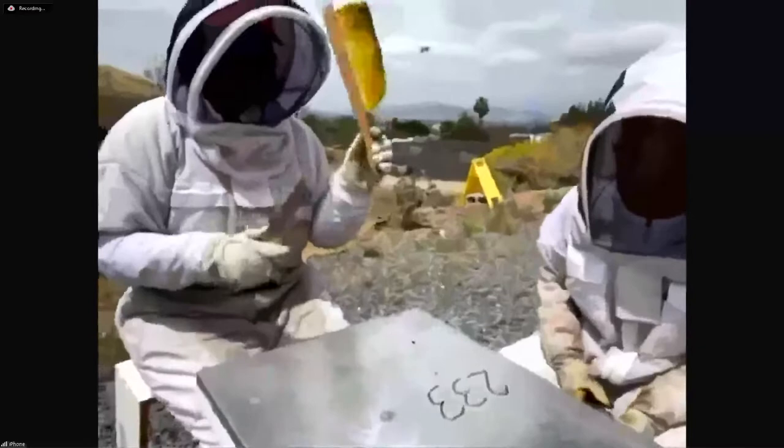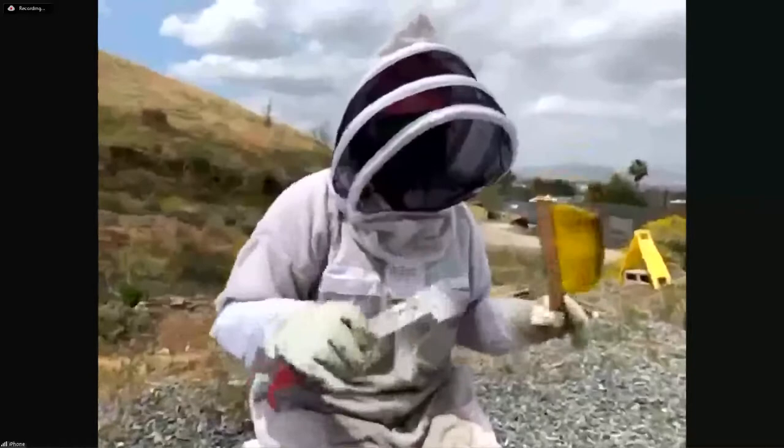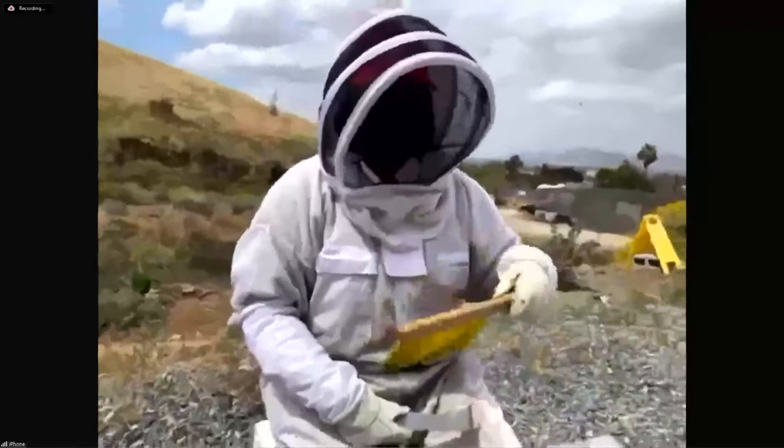Then we have the brush tool and the hive tool. These two tools are very important, because they will help you to open the hive and to move the frames, and with these you will gently brush the bees in case that you need it, and this won't harm the bees.